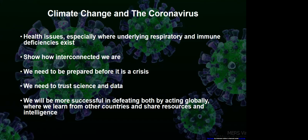So we wanted to tie together what we're going through right now, the coronavirus pandemic, and how it's related to climate change, because it is related in a number of ways. The main one being that they are both health issues, especially if there are any underlying respiratory or immune deficiencies. And often people don't realize climate change is a health impact, and we'll get into that a little bit more. Both issues show how interconnected we are. We saw the coronavirus literally coming our way from China and Spain, and we kind of watched it cross the globe and really were not able to do much to stop it.